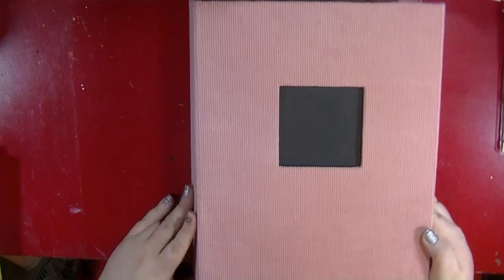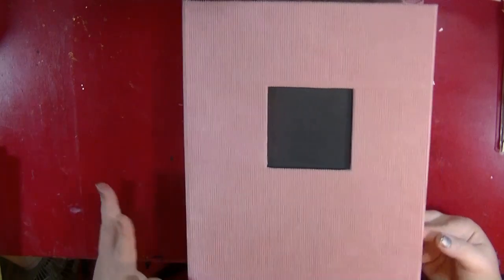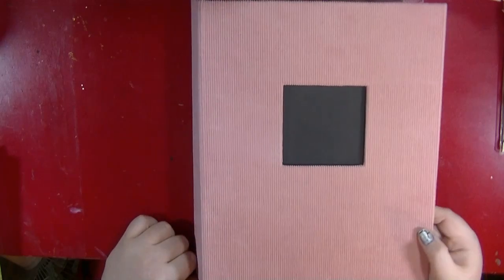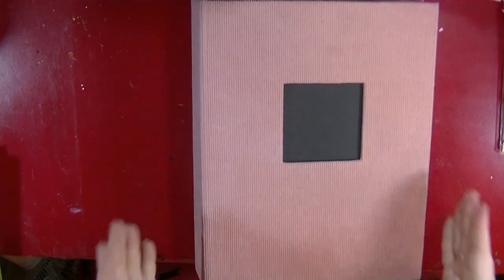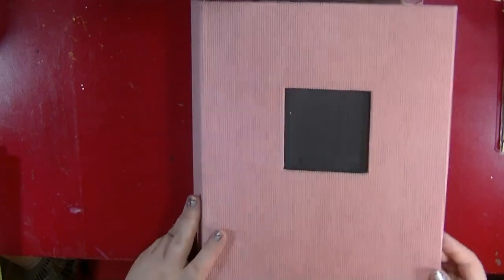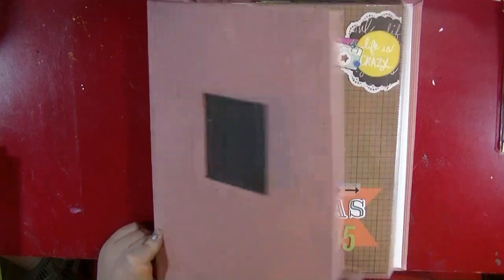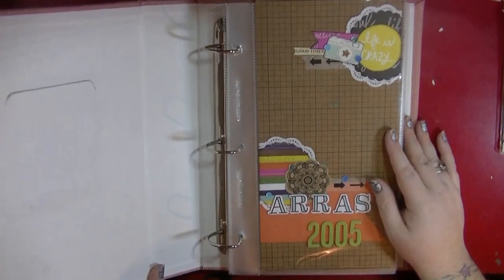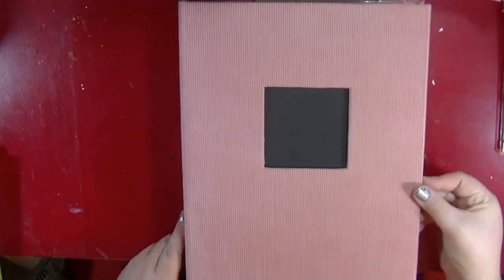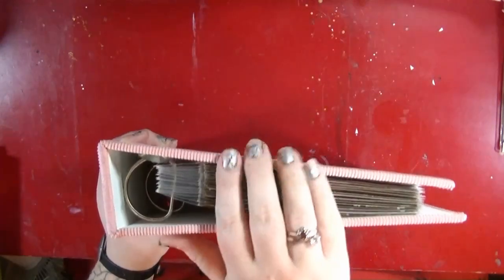You cannot buy these albums anywhere. Believe me, I have looked. I really want some more 6x12 albums. The only ones you can find are the thicker ones, and they are a lot smaller. This looks more like an 8.5x11 album, but it holds 6x12. And I like it because it's a D-ring album, so you can fit a lot in here. You can see this is nowhere near full.